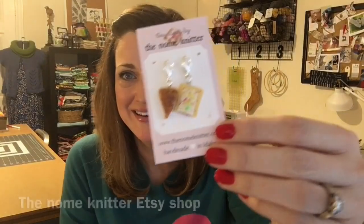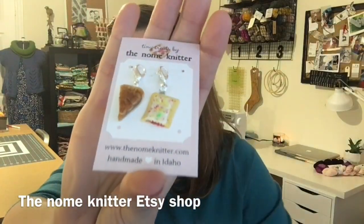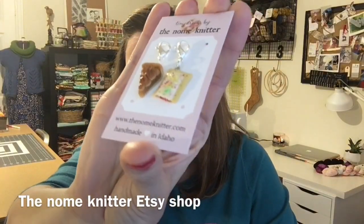That came. I did order a couple more progress keepers from the Gnome Knitter because I adore them and I can't stop. Oh, look at those. I ordered the Pop-Tart and the pecan pie, and I also have the peppermint bark, which was on my Christmas sock, which I'm super excited about.